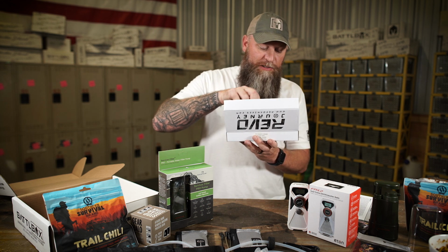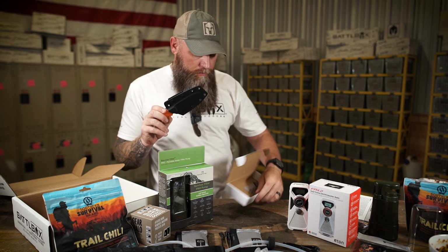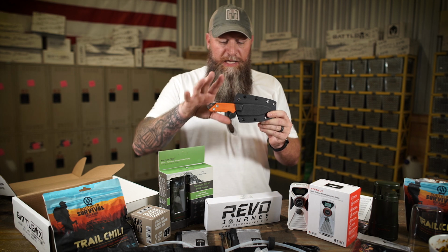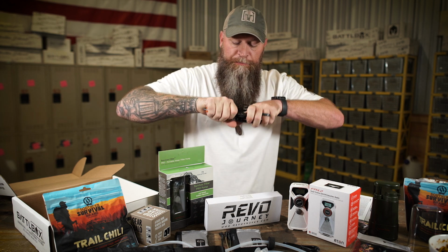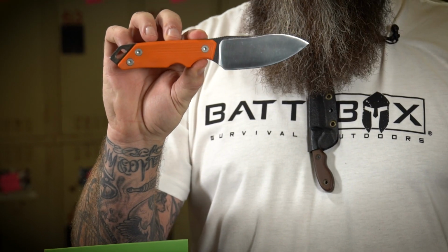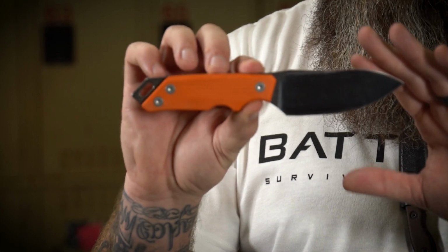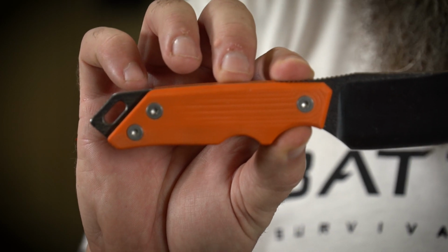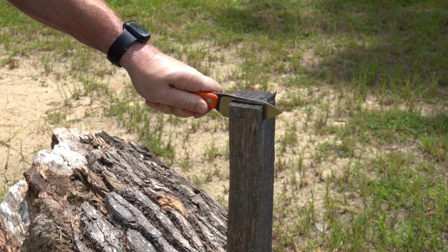Really freaking sweet. You get some stickers, you know. Everybody likes stickers. So, the RJ1, G10 handle. Obviously, we got a really nice sheath right here with the clip. Check that rascal out. So, stainless steel, full tang construction. It's freaking sweet, man. It's one of those knives that once you put it in your hand, you're like, come on, I dig this right here.